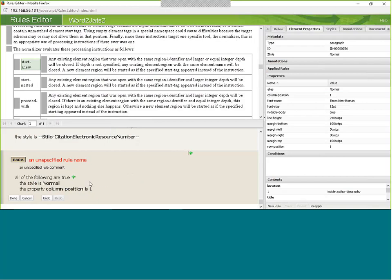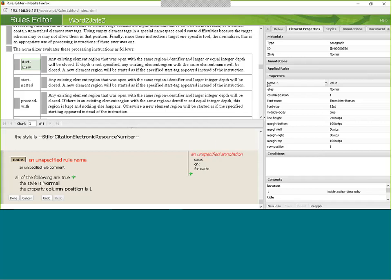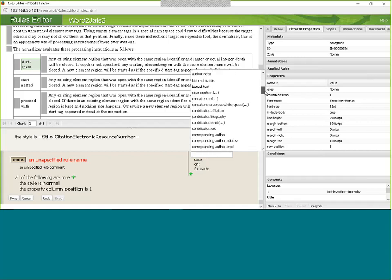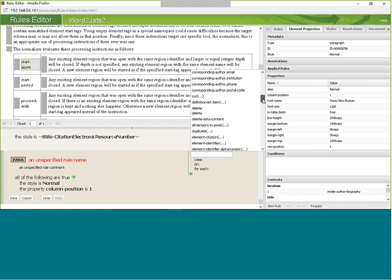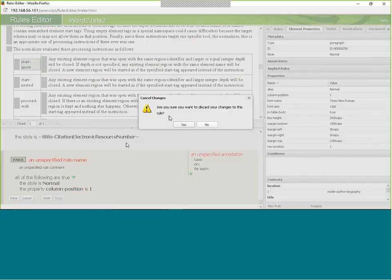So I can make all kinds of tests like this. I can look for anything in the first column of a table, and I can do something different with that. I can make it bold or whatever I might like to do with that. I'm not going to bother creating this rule right now, but that gives you the idea of the kind of thing that can be done. So I'm just going to cancel out of that one.